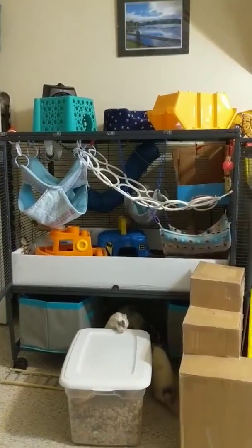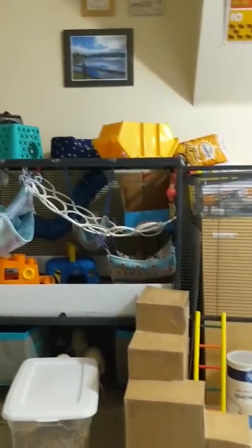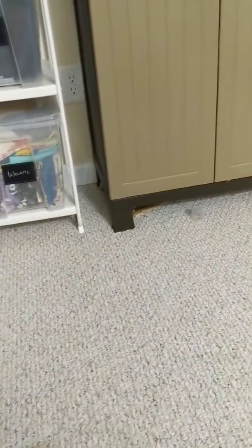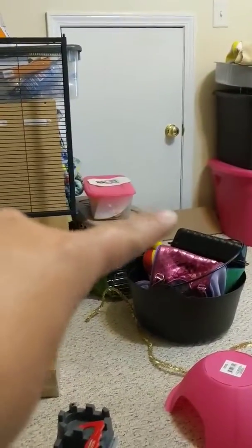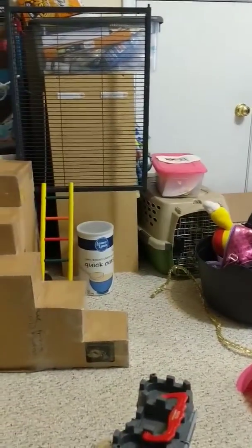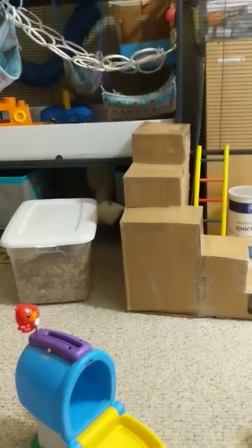And then they also will play on top of the cage up there. And usually the toys are up there. That's why I leave them up there, because then they play up there. They will run around the edges of the room, underneath that, and that sort of thing. Around here, they really like that little cardboard triangle tube there. And every so often they go on the other side of the room where my craft supplies are. But usually that's if I'm sitting over there and they want to say hi.